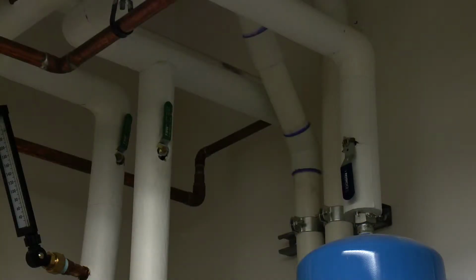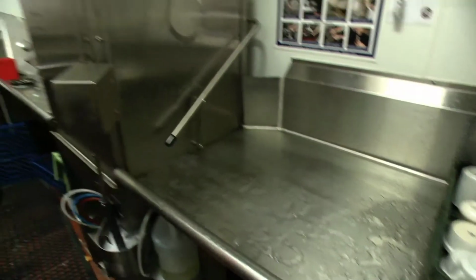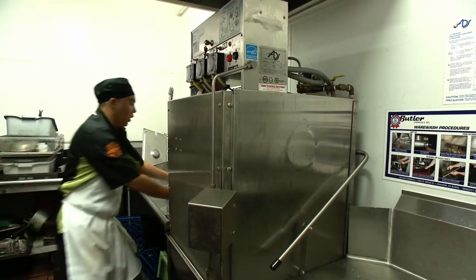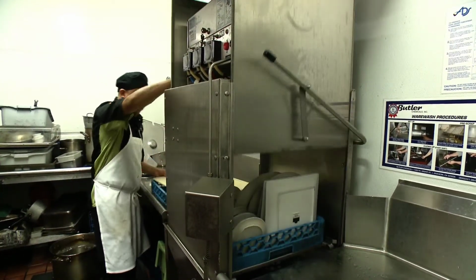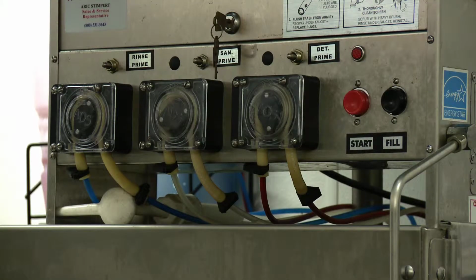Speaking of water heating, make sure your hot water lines are insulated. You're paying for hot water, so make sure you get hot water. Keep the temperature between 120 degrees and 140 degrees. When you load that dishwasher, make sure it's fully loaded. It eliminates extra loads and can save you up to $300 a year.